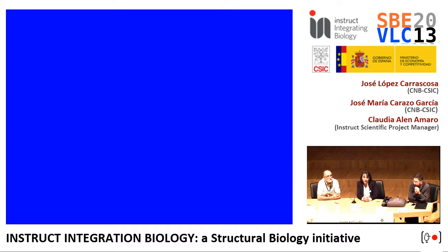But yes, and also I want to emphasize that even when we are looking for integrated structural biology projects, if you have access in your own lab to a series of platforms and you only need one, that's perfectly eligible because your project is still integrated. It's just that you only need one platform from Instruct. Then that counts as well. You don't need to apply for many. You can apply just for one platform. That will be perfectly okay. Okay, thank you.